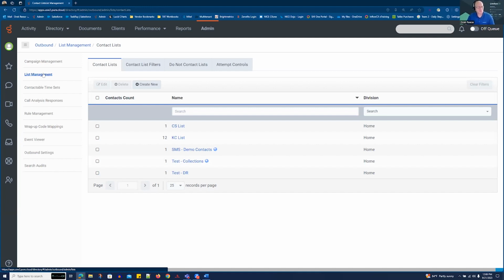So at certain times you want to do that. The key in these campaigns in Genesys is you can only use one contact list per campaign. People always ask, can I use the same list for multiple campaigns? The answer is yes. However, you can only run one at a time.